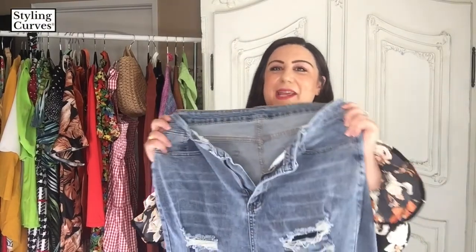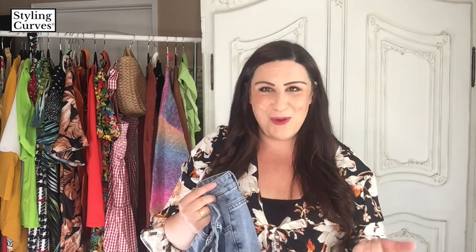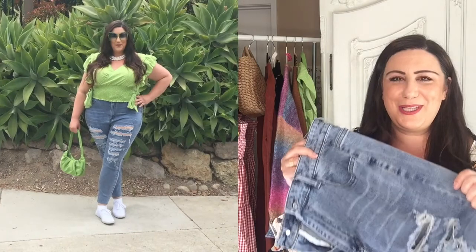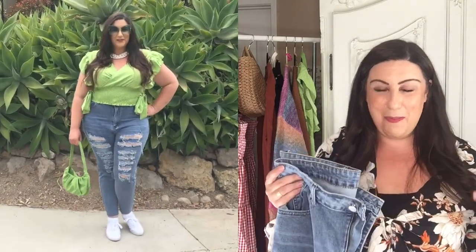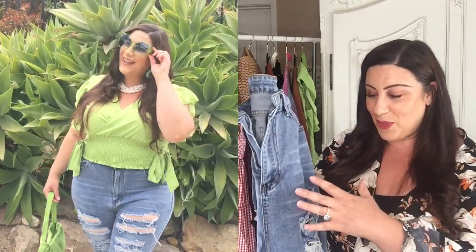Let's talk about the denim. If you are like me and you love ripped jeans, but you don't want the rips placed in the wrong place, this particular jean style has been well thought out. You don't have to worry about exposing your hoo-ha. And I was really thankful to find a pair of jeans that actually thought about the placement of the holes for the person who was going to be wearing them.